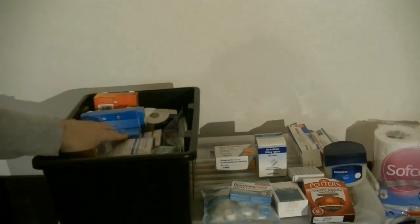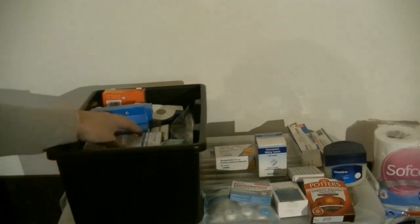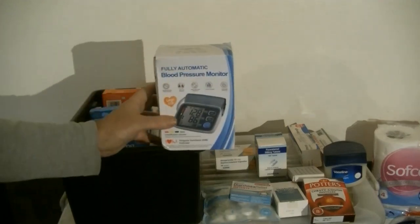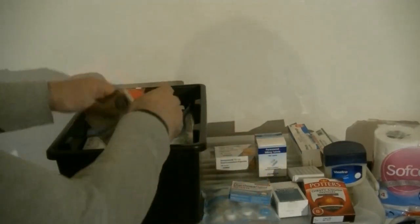We're not just prepping for ourselves, we're prepping for other people. If something happens, you might have a neighbour that's in trouble, in distress. You might have someone in your block that's in distress, elderly people, and you just want to check their blood pressure. I've got one of these in here as well, along with more painkillers.